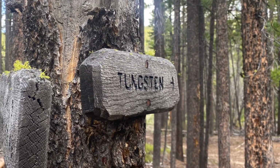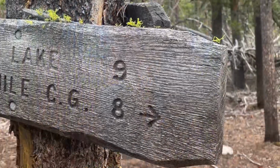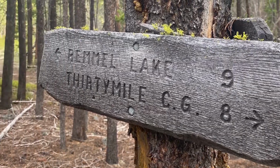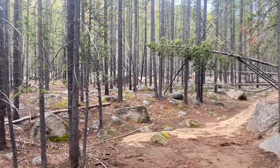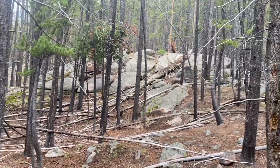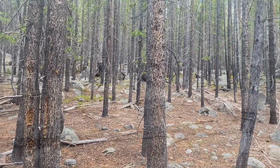After the creek crossing, we hit the fork, and instead of turning right to go up to the tungsten mine, we decided to take a left and head up towards Remmel Lake. All right, the river is off to our left. Well, we've come up into this rocky area with all these boulders. Kind of cool, and a lot different than what we've been going through so far this hike.